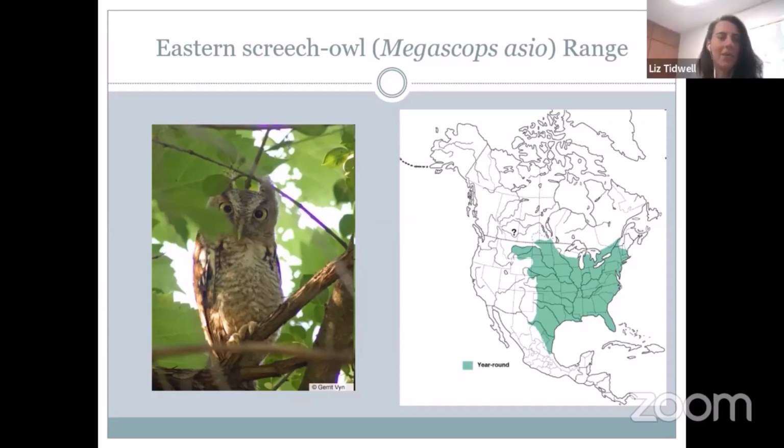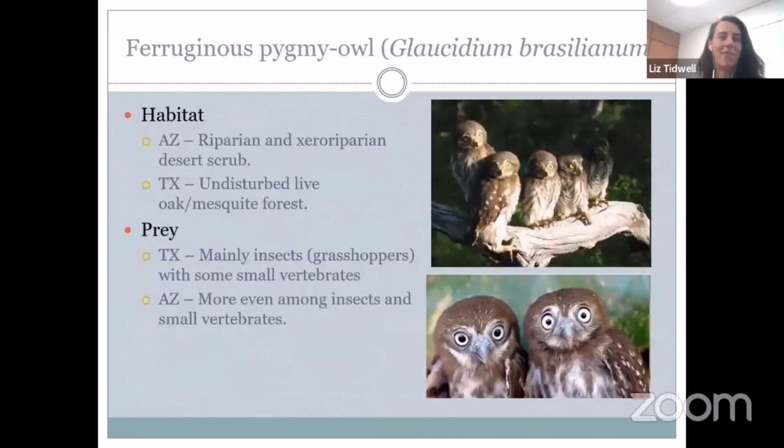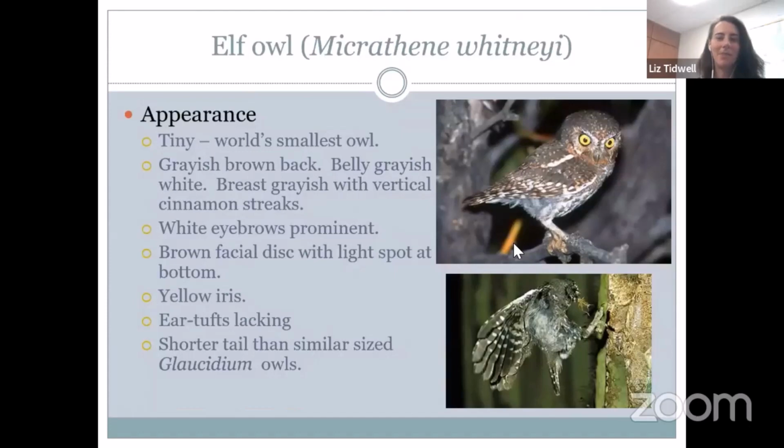Okay. One of my favorite owls here in Texas, I can't get enough of them, are elf owls. So let's talk about how we identify an elf owl from some other guys we have here. I'm going to use my little demonstration owl in my hand. This is about the size of a pygmy owl, and an elf owl is even smaller. The elf owl is the smallest owl.